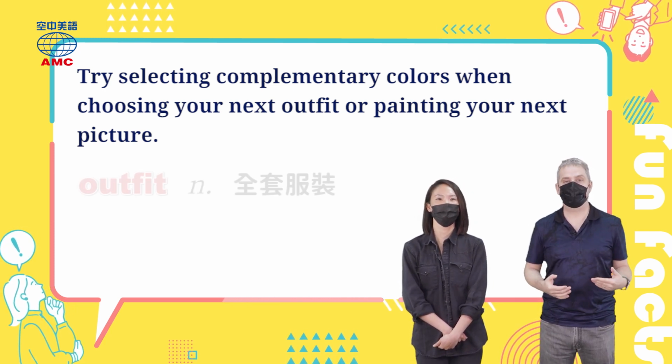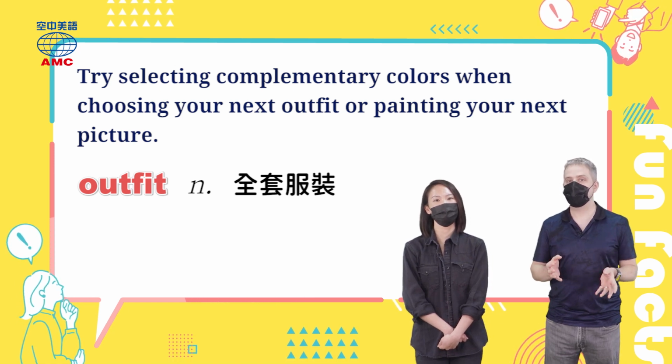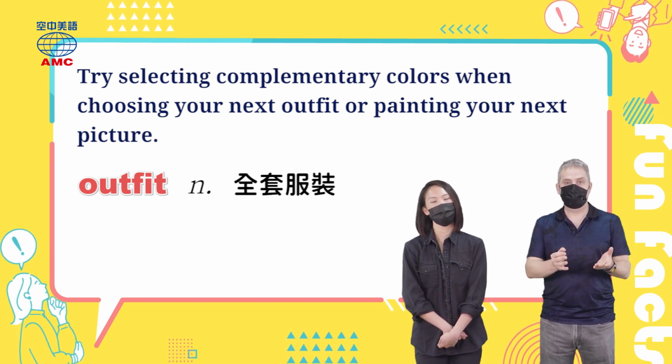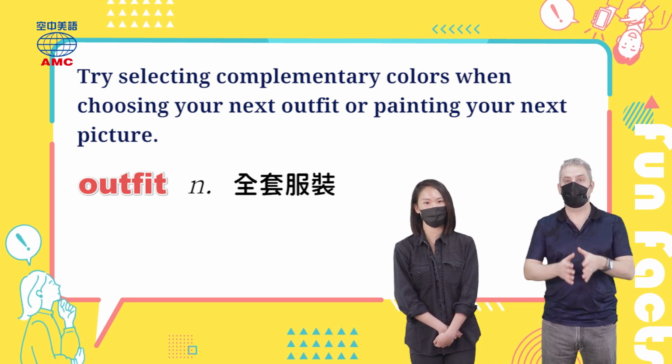But that is an outfit. An outfit is a set of clothes that is generally designed to be worn or just kind of chosen, you put them all together. An outfit you could make up yourself. Today I will wear this and this. Or it could be something you buy as a set.